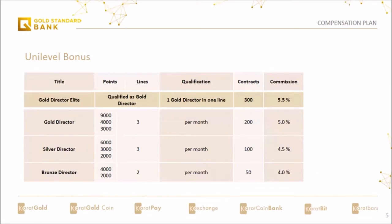If we were to be a bronze director, we get 4%, and we get the differential for each one of our lines. When you get to the silver director, you need to have 3 personal affiliates, and this is how it works when you need 3 for the volume requirement. We need 6,000, 3,000, and 2,000 respectively. Okay, so maybe Bob's at 6,000 volume, Sally's at 3,000 in volume, and then the cumulative of the rest of my personal lines has to add up to 2,000 points, or 4,000 euros in volume. So it doesn't have to be 3 individual lines. The first 2 have to be solid themselves, but the third can be a combination of all the remaining lines that you have.